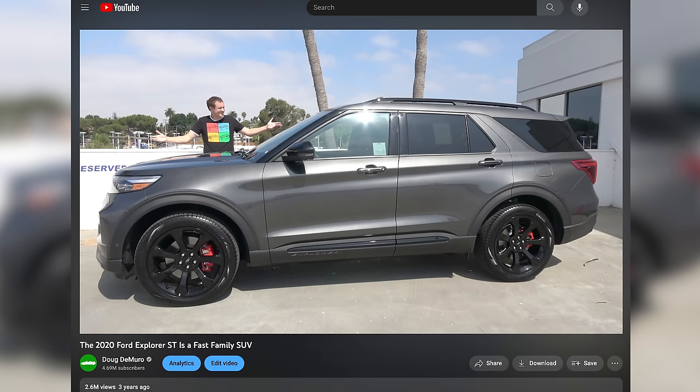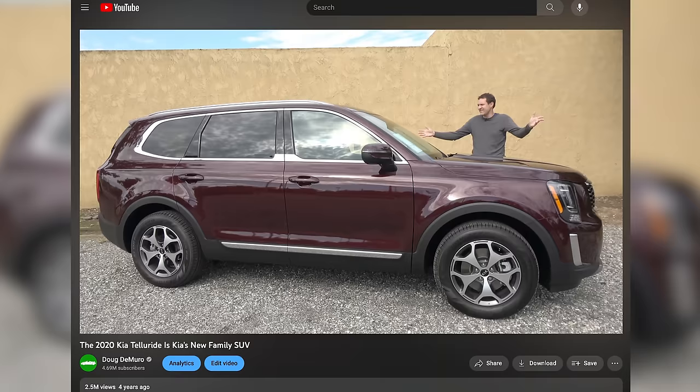And I gotta say, I've driven all of the midsize SUVs, and frankly, I find them all to be pretty good. I like the new Ford Explorer a lot. I like the new Jeep Grand Cherokee a lot. I like the Telluride and the Palisade. It's hard to go wrong in this world. But I will say, this car has some little benefits that I think keep it at the very top of this segment, and maybe even ahead of all the others.